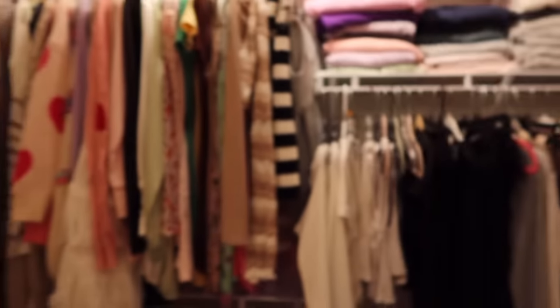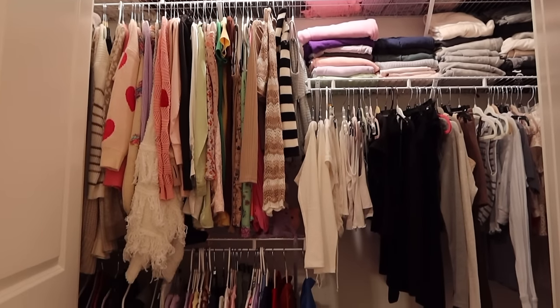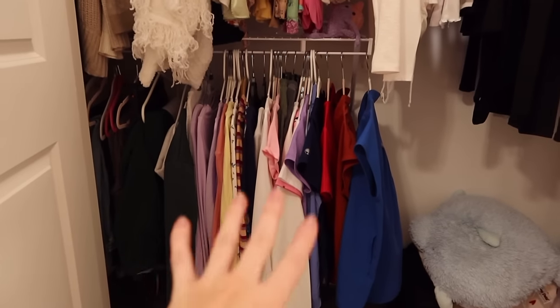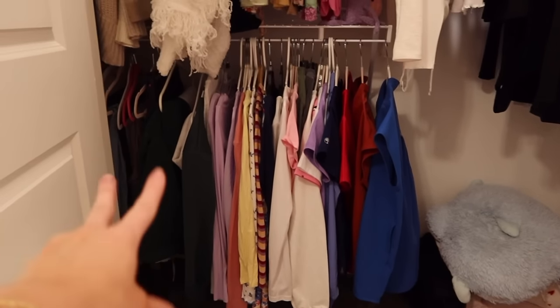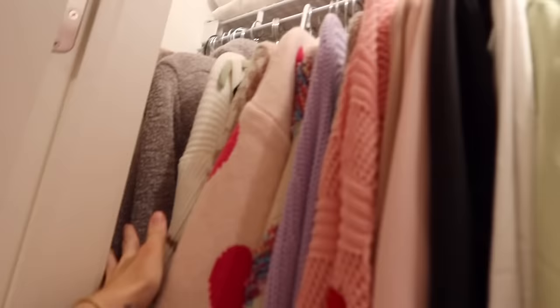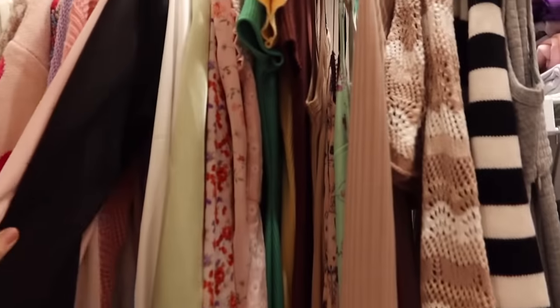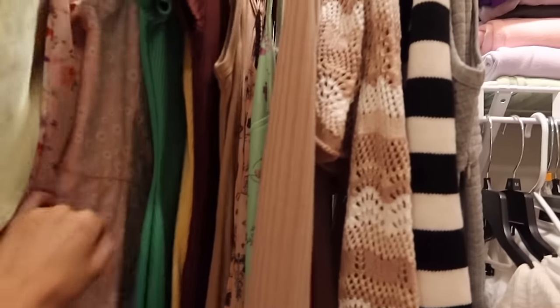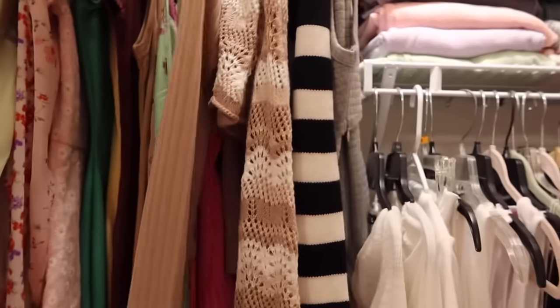Here's my closet, what we have going on here. So this is what it looks like. I seriously love how there's a light in here. And here on the bottom is all my work scrubs, my long sleeves for work. And then I have sweatpants, jeans, and then shorts in the back. Up here I have all of my sweaters, and then some jackets, long sleeve dresses, short sleeve dresses, tank top dresses, and then two-piece sets.